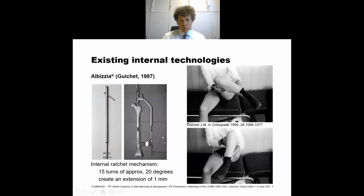So, how is this done on the market? This is the Albizzia nail from Guichet. It uses ratchet mechanisms, and you have to turn here the upper leg about 20 degrees to the left and to the right 15 times to create an extension of 1 millimeter per day. This nail is also nicknamed the twist and shout nail, but the patients said they feel no pain.